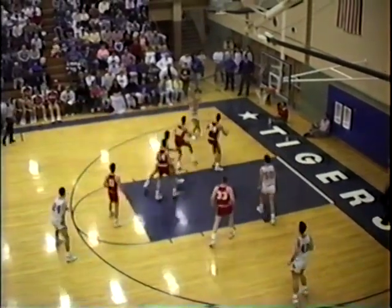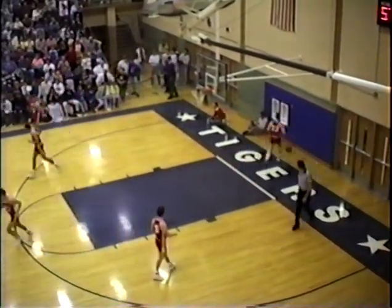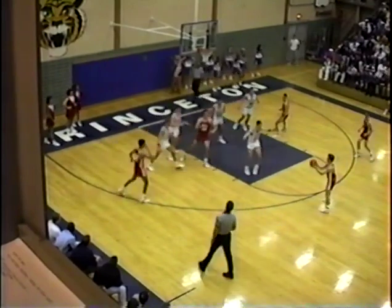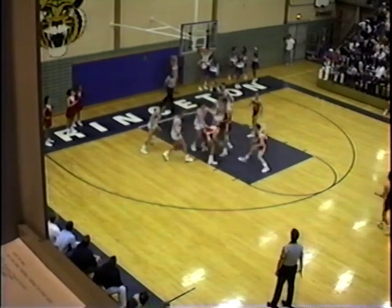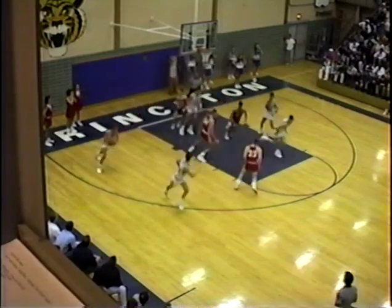Rowe inside. Dishes back for McDonald. He's open. Jumper ripped through the net. 57-49. And the Red Devils bring it front court. No press by the Tigers as they sag back defensively. Lobbing inside for Peterson. He kicks it back for Rutkins. His jumper from 15, baseline, doesn't go. Rebound back to Rutkins. In some heavy traffic. Off-balance shot. No good. Griswold the rebound. Red Devils just can't buy a basket.